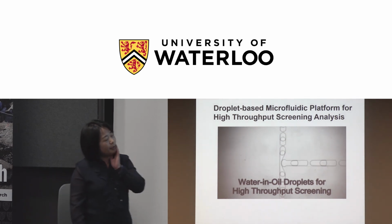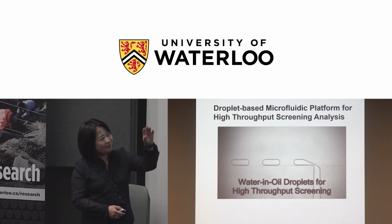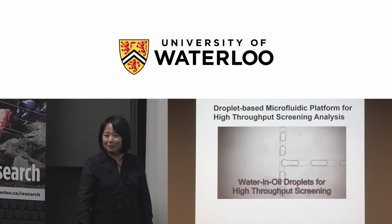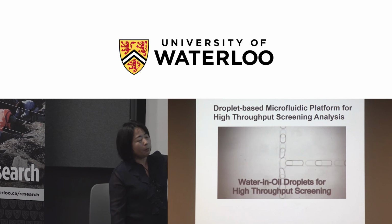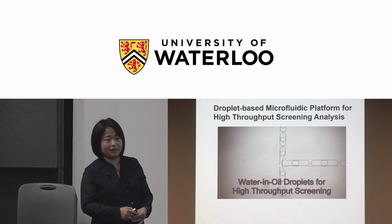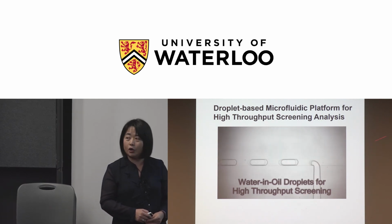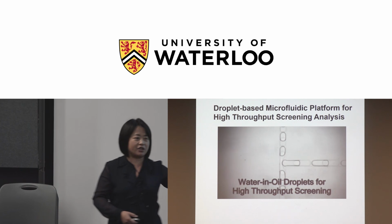The second direction in my lab currently is something like a test tube. It's evolution in the test tube, for the Nobel Prize winners. I call this a mobilized test tube. What you can understand from here, this is a little drop. This is a water drop. In between these water drops is oil. Oil is a carrier to move these tubes.